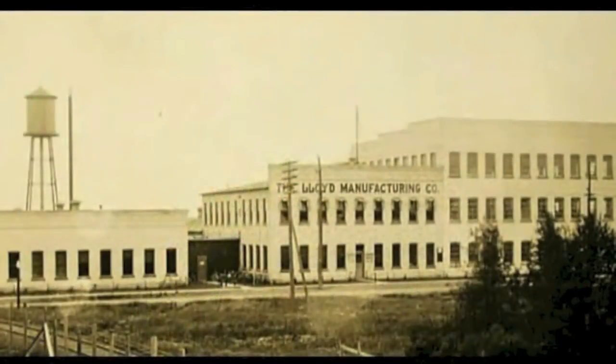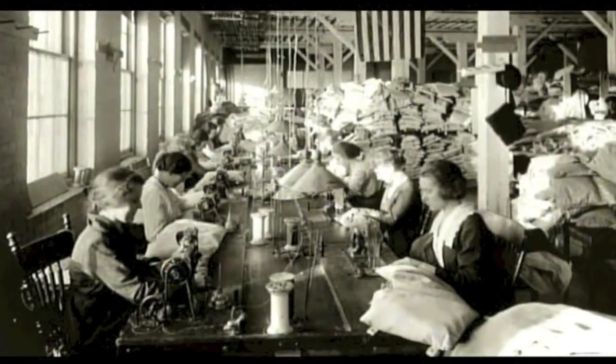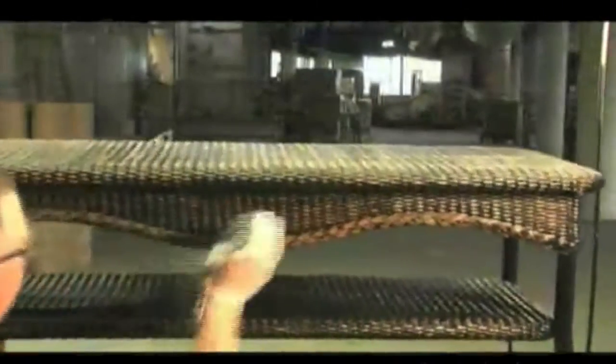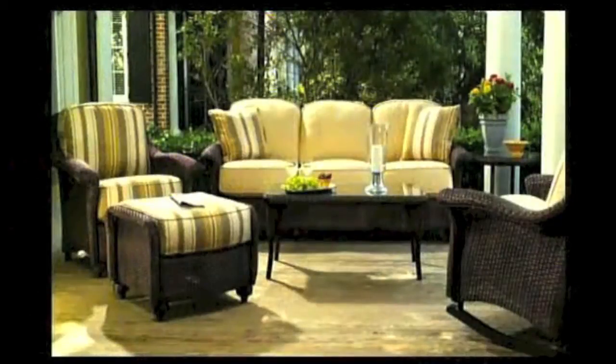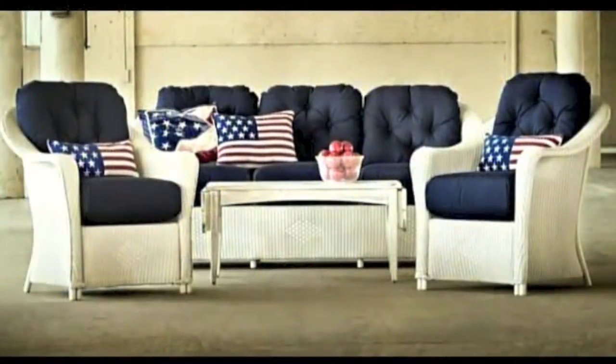When the Flanders family purchased the company over a quarter century ago, we set out to create a durable line of outdoor wicker that would be visually pleasing and practical for both indoor and outdoor use. Since that time, Lloyd Flanders has become the most trusted and sought-after wicker furniture today.